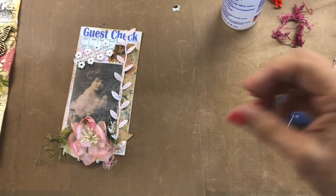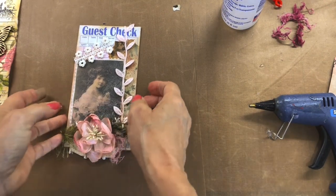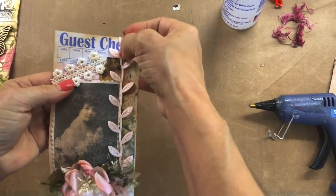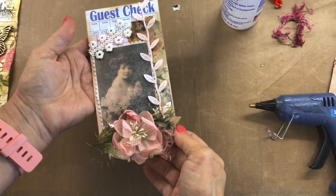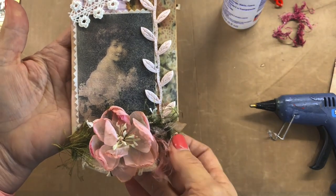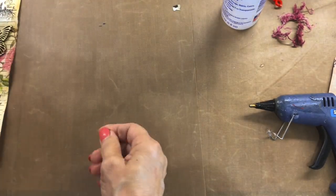And I need something to wipe my hands with. Where is my baby wipes? Baby wipes, baby wipes. What would we do without the baby wipes? Whoever invented baby wipes. All right, that turned out so pretty. Isn't that gorgeous? That girl on there, she's just peeping through there. So I like the way that one turned out.